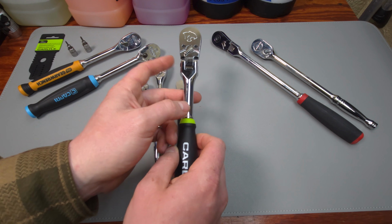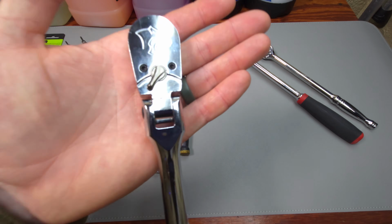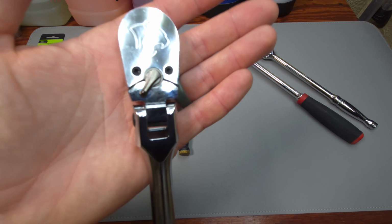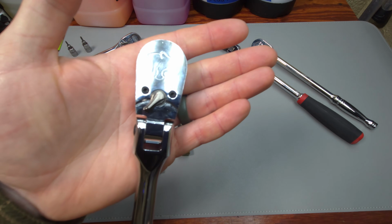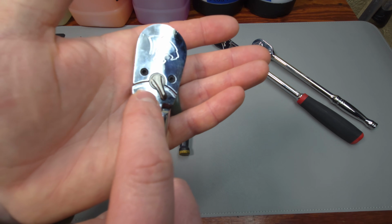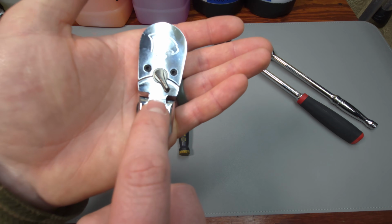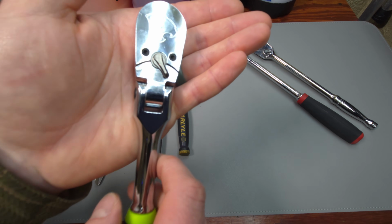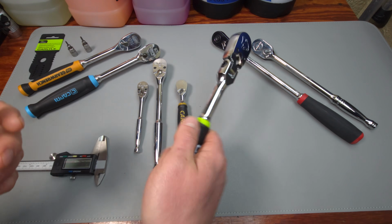I don't know if they've released any of the locking flex heads yet. I do like the reverse switch design, kind of the design that they went with. The chrome looks nice, it's clean. There's a little bit of chrome here that's not polished fully out along this cut line and right at the base right here. But overall, it's a nice clean chrome job and it feels great.